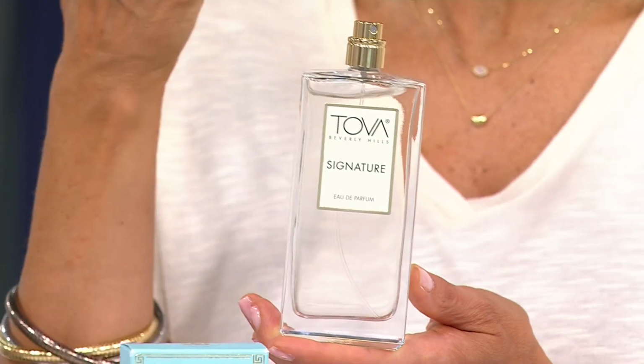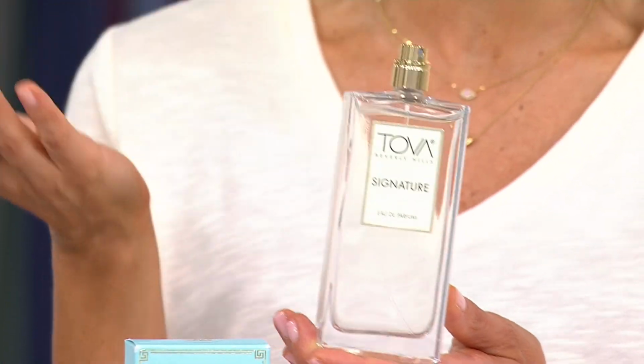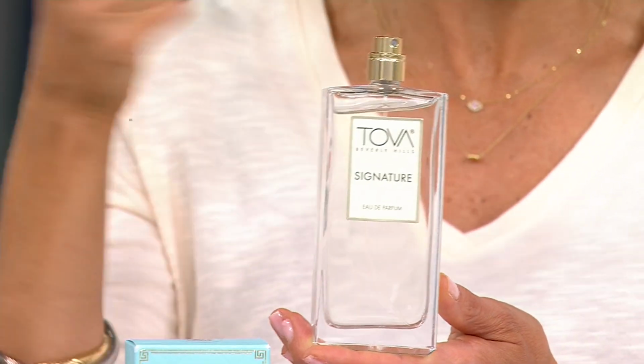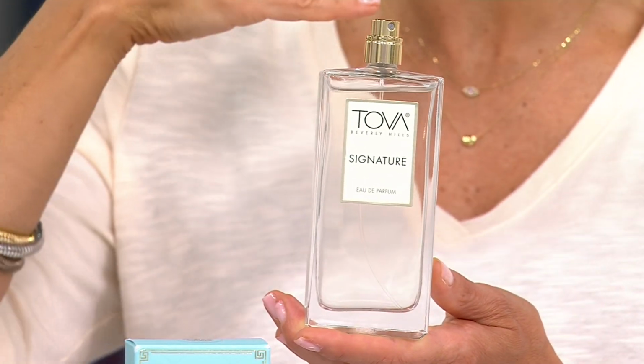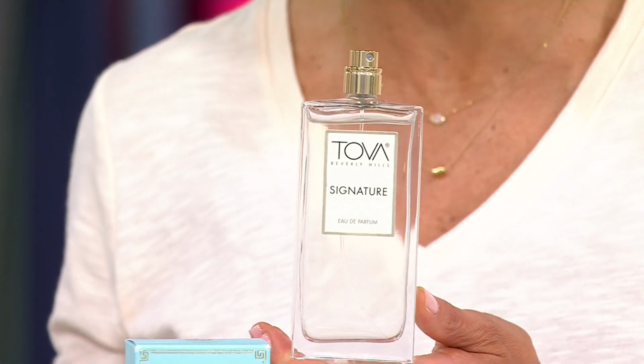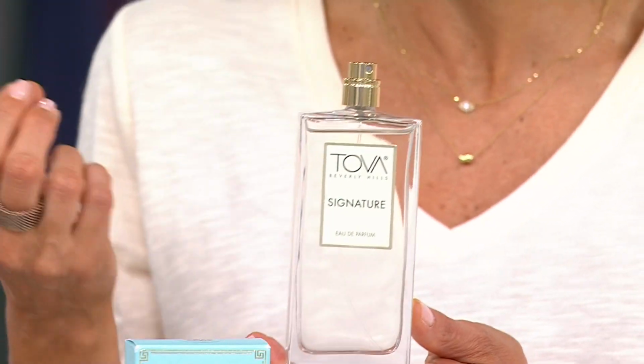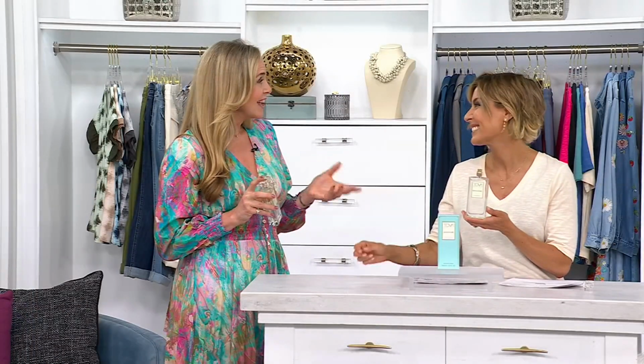I always find, too, I get more compliments when I start wearing something new. Oh, what is that? It's like when you get a fresh haircut and everyone's like, oh, I like your color. Try a new perfume and people will turn their heads. Even if you've been married for 20, 30, 40, 50 plus years, everybody's going to say, what is that? You smell incredible tonight because you smell different. I think we all spend our time on our hair and our makeup and our clothes and our shoes. Why aren't we changing our fragrance? We're not sticking to one anymore. We're mixing it up and reaching for something else.